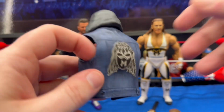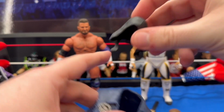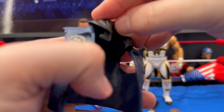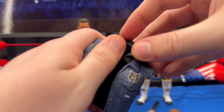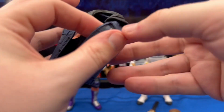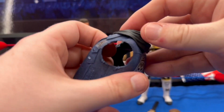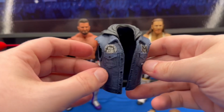It looks really cool. And then we have the hood, so you can have a hood up look, and then there's also a hood down look, and this fits on this jacket very well. It just kind of tucks onto there, so you can have it laying down. It's not flush, but it's not on the figure either. But yeah, really cool.